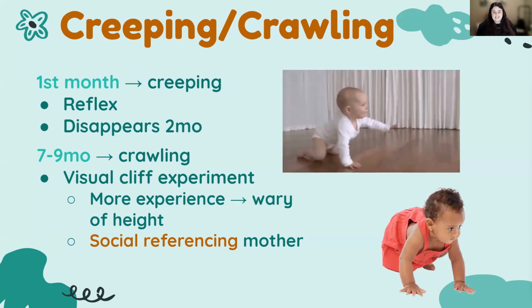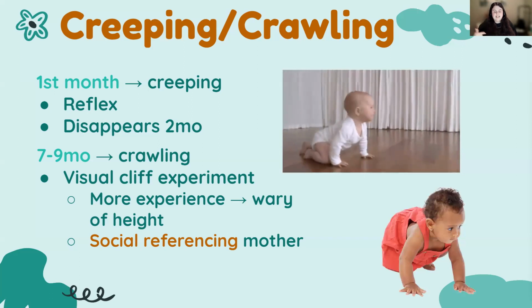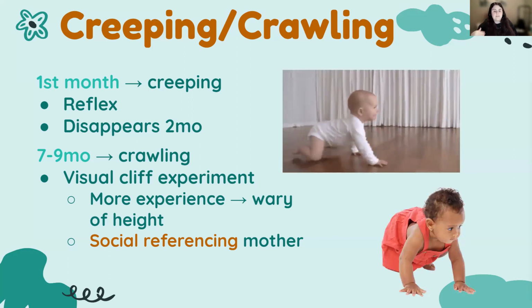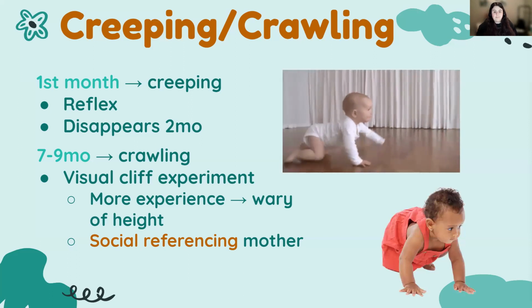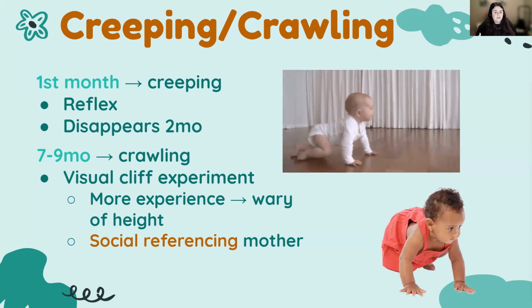And infants are not afraid to cross over the edge of this cliff until they have more experience crawling. And then they start to show wariness when they approach the edge of this cliff. So infants with experience will be wary of this depth that they see, and they'll often look at their mother for cues about what to do. And this is something called social referencing.